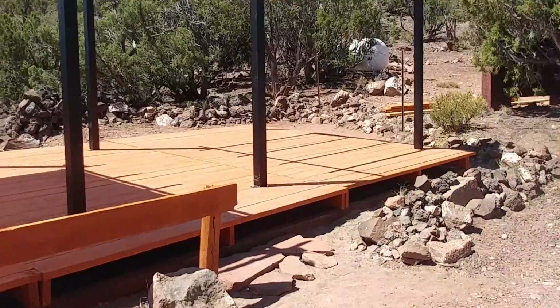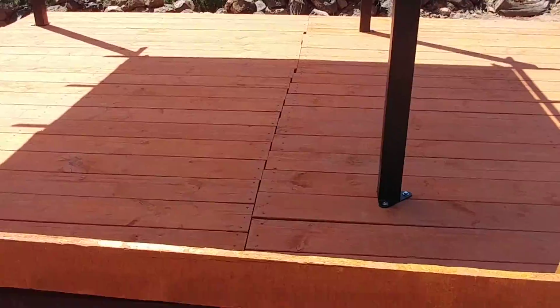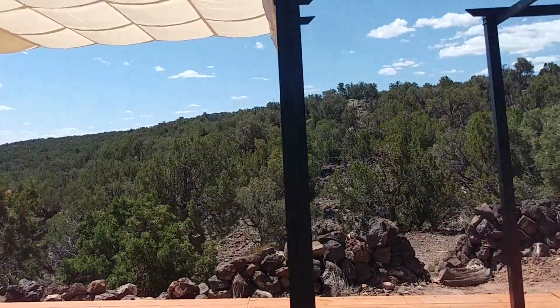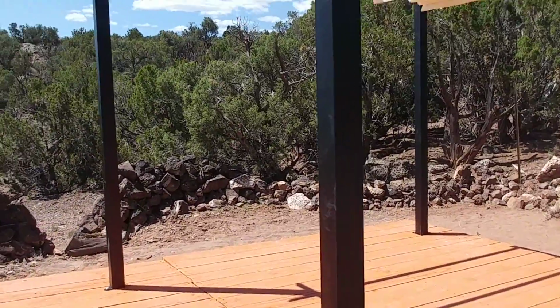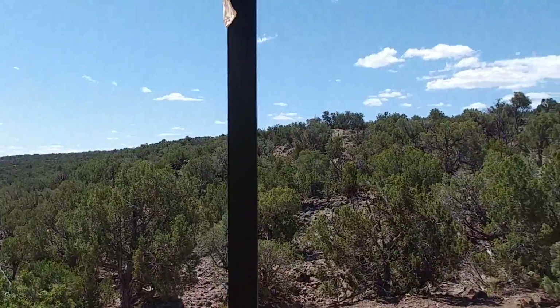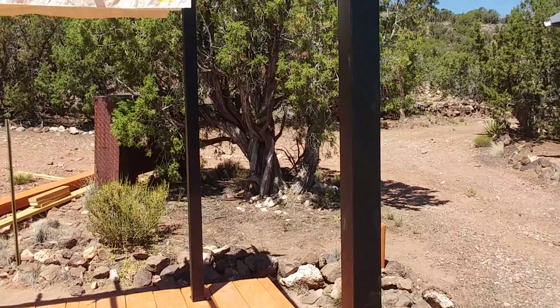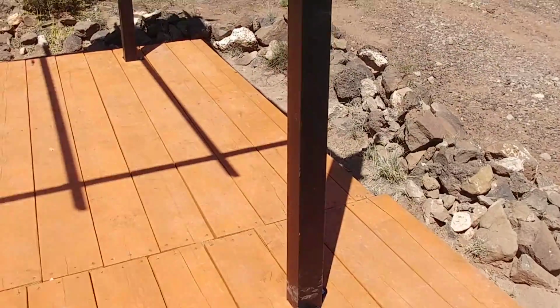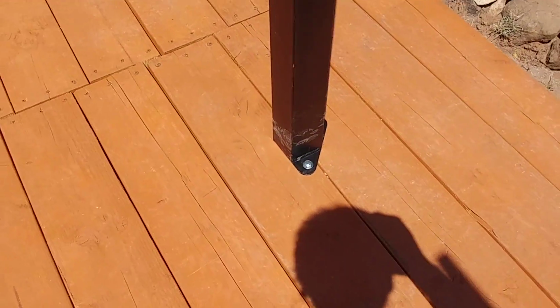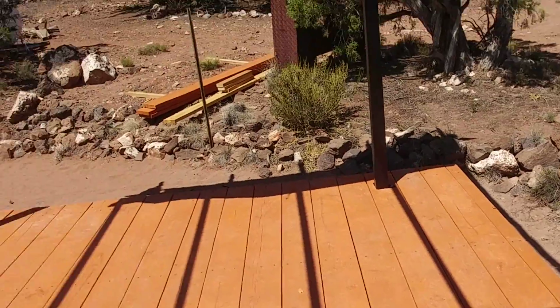So I'm going to walk over and actually walk up on the pavilion now. And look, there's shade. Big patches of shade. So these beams are steel. Wow, that was quite a project getting all of this up, but it is really sturdy, and I'm really happy with it. And if you notice, we had to bolt it to the deck. That was my job yesterday. So this thing is not going anywhere.